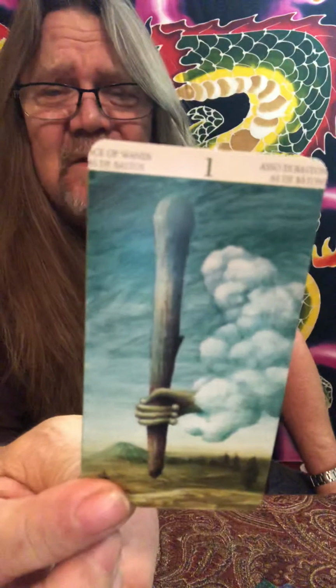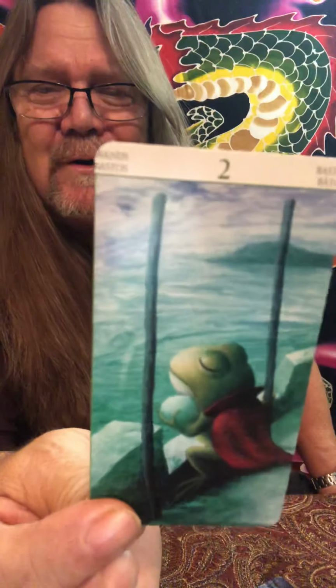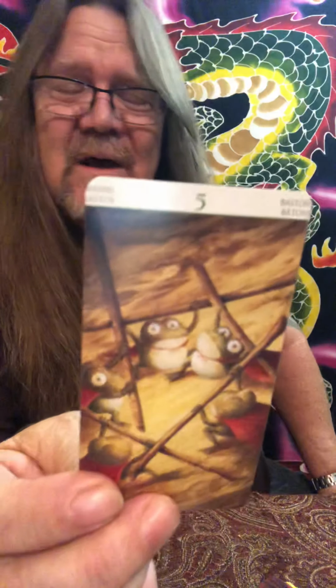Off to the suit of Wands, the Ace of Wands, very classical. And you can see this is a very playable deck as well. The Ace of Wands, Two of Wands, our little froggy looking at his new world. Three of Wands, him seeing his ships coming in. Four of Wands, there they are, their little froggy family celebrating life. Five of Wands, all of our little froggies swinging those wands of passion around each other.